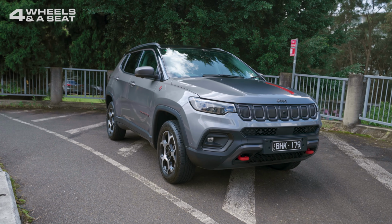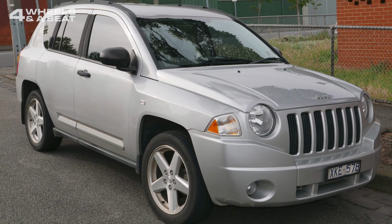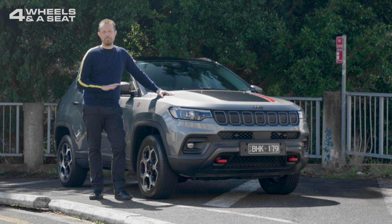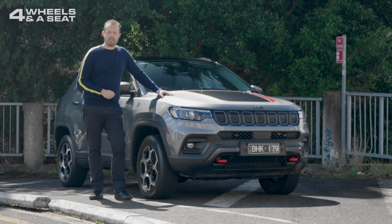The Compass first appeared back in 2007 and look, to be honest, it was no oil painting, and this second generation car looks much better. And although it's American through and through, the Compass is actually not made in the United States at all. In fact, this right-hand drive version actually comes from India.